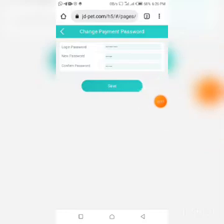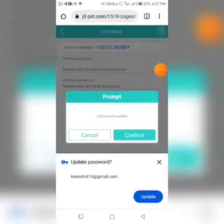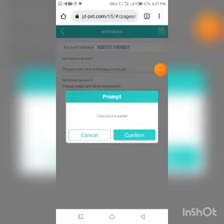To set your withdrawal password, what you have to do on this page is type your normal login password to this site first, followed by your withdrawal password, then repeat the withdrawal password. I have already done that, so let me click on save. Okay, I click on confirm.